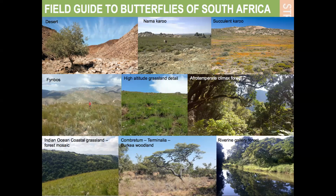High altitude grassland, there's a detail there of a friend of mine who's got a farm down in the southeast of the country. You can see the beautiful fresh spring grass after the rain, it gets burnt in winter time when it dries out, and then in the springtime when it rains, the grass comes up and you can see there's a multitude of flowers and you get a lot of butterflies there.